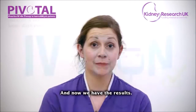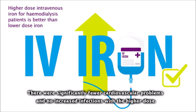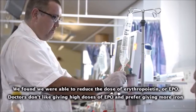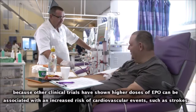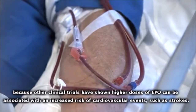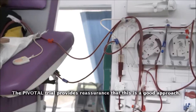And now we have the results. We can see that giving higher doses of iron is better for patients than low doses. There were significantly fewer cardiovascular problems and no increased infections with the higher dose. We found we were able to reduce the required dose of erythropoietin, or EPO. Doctors do not like using high doses of EPO and prefer giving more iron, because other clinical trials have shown higher doses of EPO can be associated with an increased risk of cardiovascular events such as strokes. The pivotal trial provides reassurance that this is a good approach.